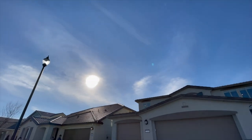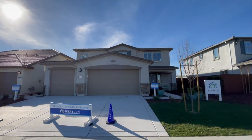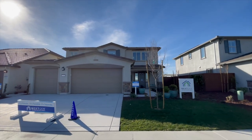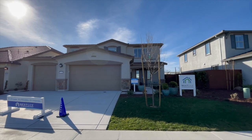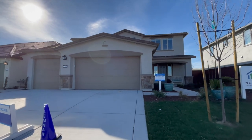If you're thinking of moving to Roseville, California or the Sacramento area, looking for a brand new home, or thinking of buying a real estate investment, or maybe looking for a retirement home, this could be the one for you, and this could be your dream home.